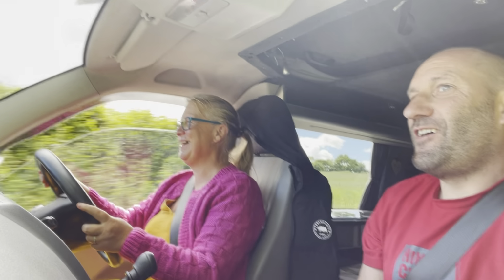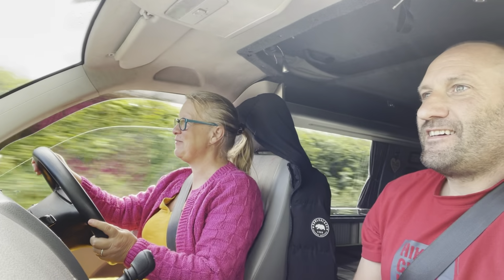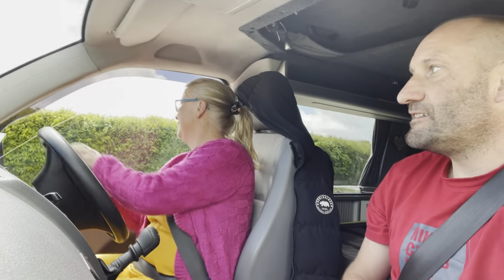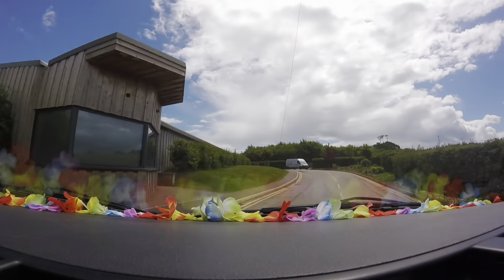That's it, hang a right. Oh, darn. Don't hang a left. Don't hang a left, you'd be in the field. And you could go Ladram Bay. Your holiday has begun. Here, dot, dot, dot.